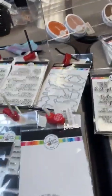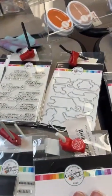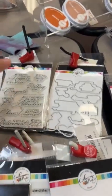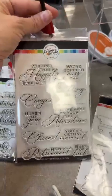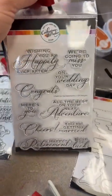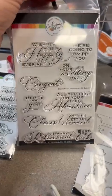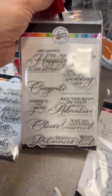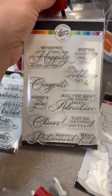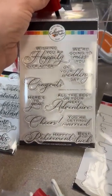And then because I was trying to help you guys get to that $60, what if you don't like what I got in that was new, I did pull back some that we already had on the shelf. So this one here is called Cheers to You. It's got all kinds of great little reasons to celebrate. "Wishing you a happily ever after," so wedding. "Congrats," that's anything. "All the best on your next adventure." I mean, that could even be graduation.